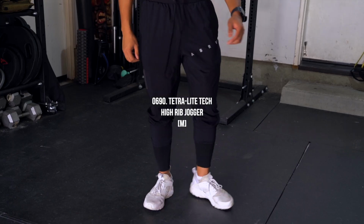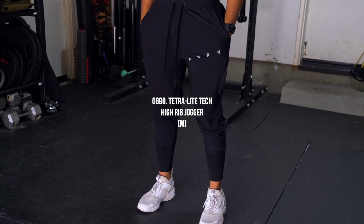Here we have yet another take on their high rib jogger. I feel like this was the year they were like, all right, you know what? They love the high ribs so much, let's just make them in all the versions. We got the classic high rib, then they made it into a Tetra Light high rib, and then they created a Tetra Light inlay or a Tetra Light inlet, and now we have the Tetra Light technical high rib jogger.